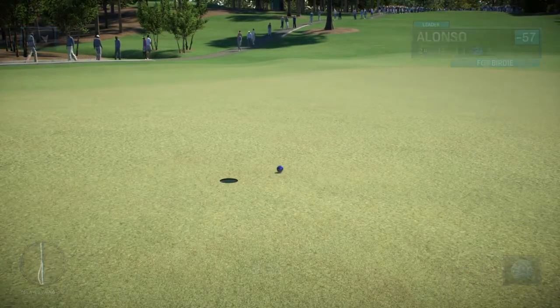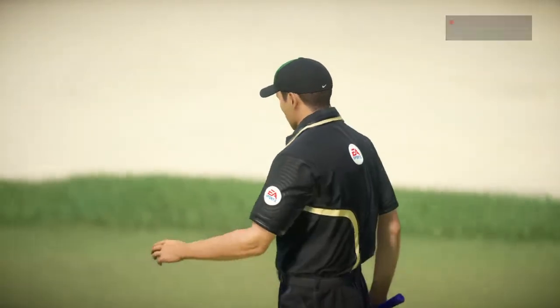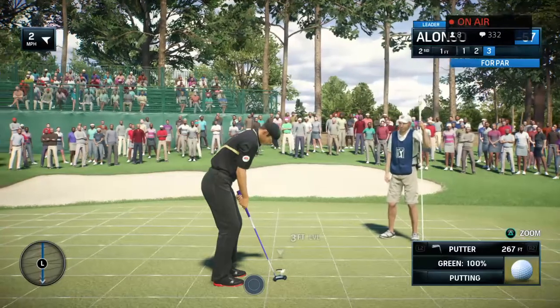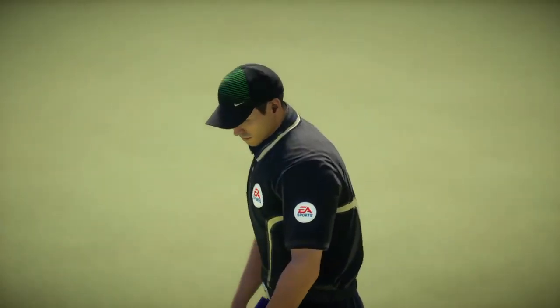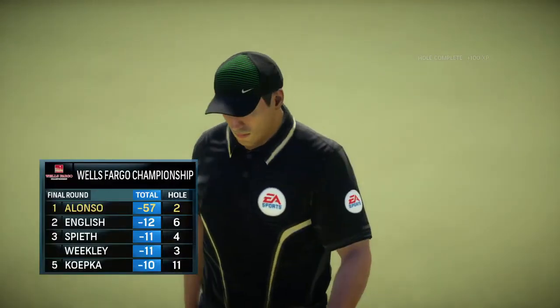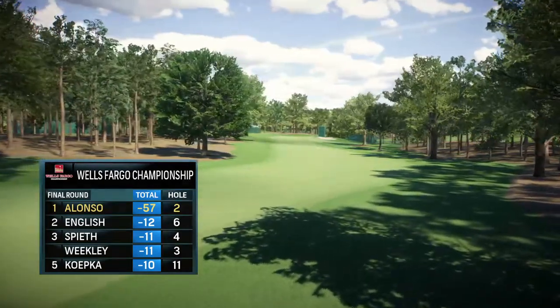Good try. Just didn't quite read the break, Frank. You'd think it should have missed to the other side, but it doesn't. I totally put it right on the line, cleaning up here for par. Been pretty good all day from this distance, just trying to take care of business. It moved over to the left. And he makes it for par. It just curves to the left. That's why their calculations for this game are bullshit.